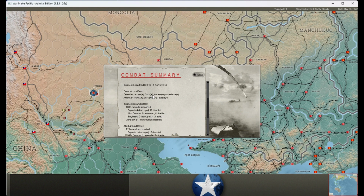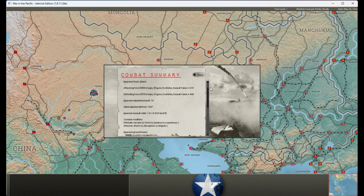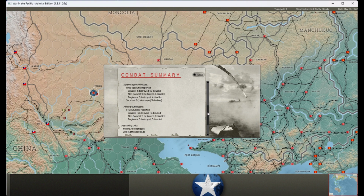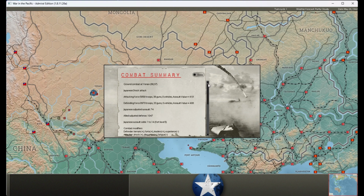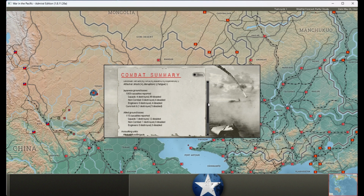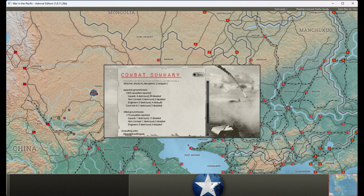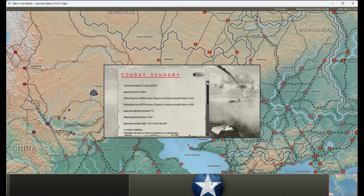We have terrain, forts, leaders, all in our favor. Obviously, minus experience. Yeah, I don't think he realized what we had, and he's going to require some time to rebuild this. Now, I'm not in a position to attack him back, I don't believe. So we'll just, yeah, it's going to be a while before he is able to do that again.